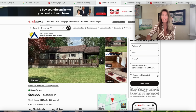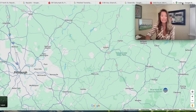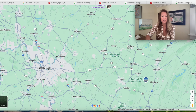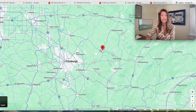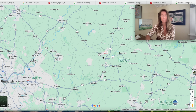All right, now we're moving into 1.5 acres here. This one's in Indiana, Pennsylvania. So we look at Indiana, Pennsylvania. We are right here in Fayette County. So here's Pittsburgh, way over to our west. So we have Blairsville to the south, and Punxsutawney is way up there to the north. So here we are in Indiana, and New Bethlehem is to the north. So here we are, Indiana, Pennsylvania. Right above Coral and Homer City.